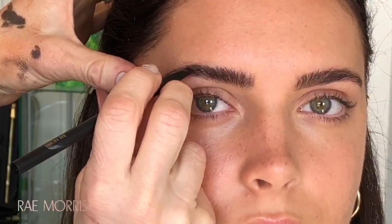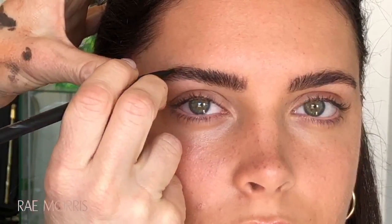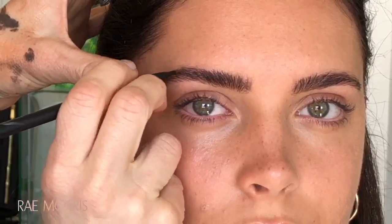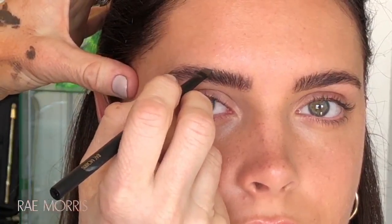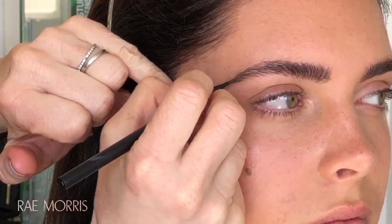So you can do this with a pencil if you like, if you want more of a powdered effect. Or how I'm going to do it is with the same brush, with the slightly lighter colour, and I'm just going to give her definition just here, and then this is going to lift her a little bit as well. So just on that top, put a little point in here.